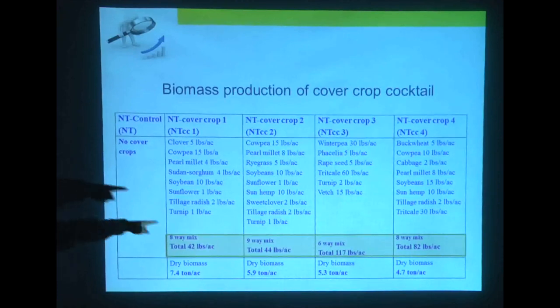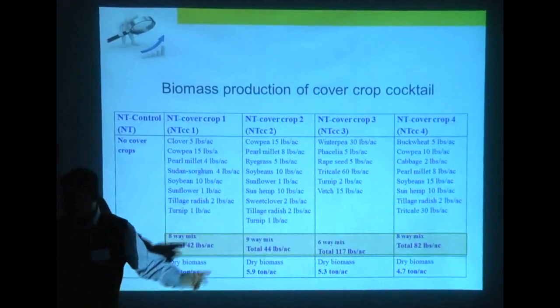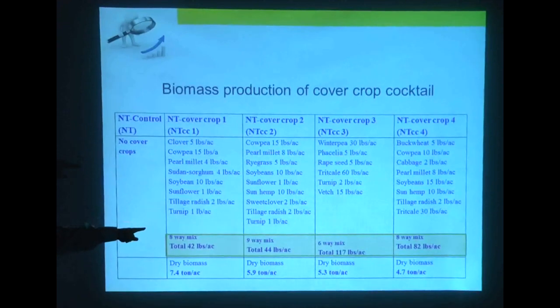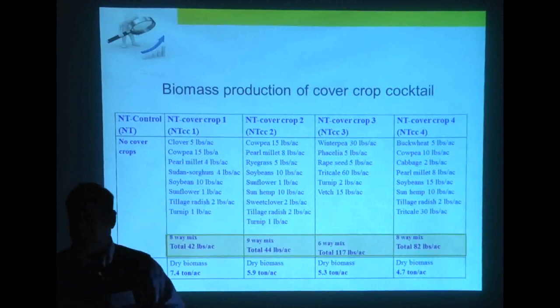The six-way mix, we used 117 pounds of seed. But it didn't produce that much. It produced 5.3 tons. But think about the cost of the seed, 117 pounds. We don't want that kind of cover crop applied to a field, very expensive. The last one, the 8-way mix, 82 pounds, produced 4.7 tons. So that gives you an idea of which one to go with. I don't need to apply hundreds of pounds and spend hundreds of dollars for growing cover crop only. So that gives an economic idea of which one would be good to use as a cover crop.